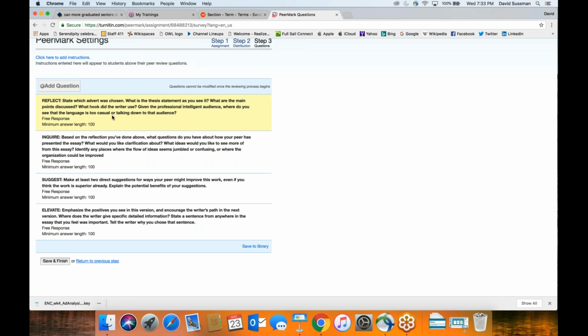Okay, every student gets 2 essays automatically distributed. Your task is to read those 2 essays carefully. Ideally, read it once straight through, and then read it a second time more closely, or read it through one time fairly closely, but then start answering these prompts, referring back to the essay as needed. Because maybe you have to look at that paper again, right? To remember what the thesis statement is.